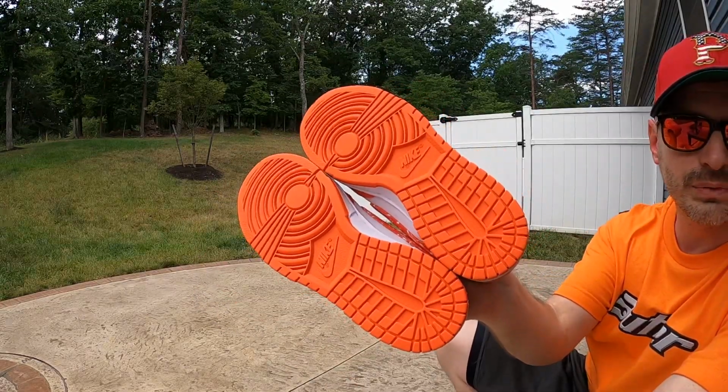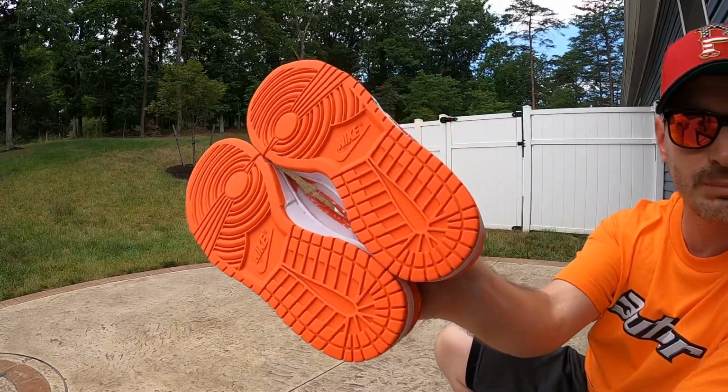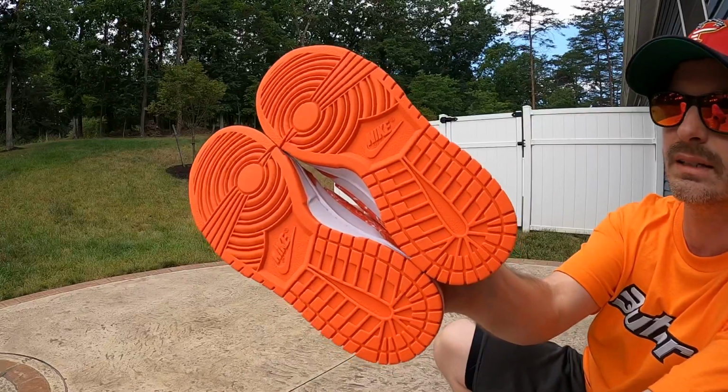But getting into the review, we've got a solid orange Dunk outsole. Same outsole you've come to expect on a Dunk, whether it be low or high. We got a pivot point in the front, Nike branding there at the midfoot.